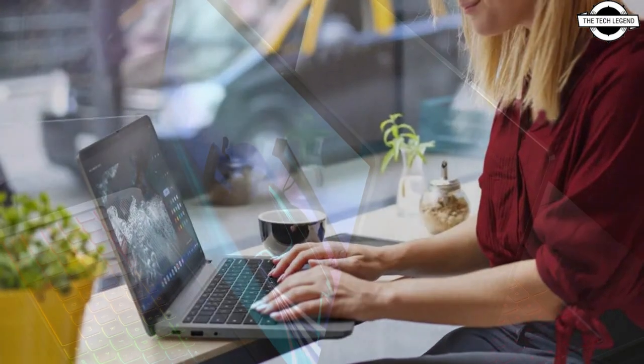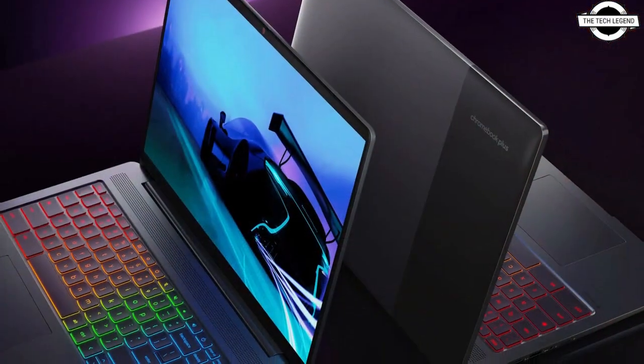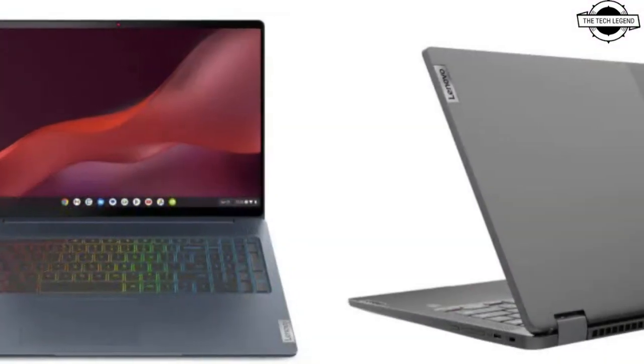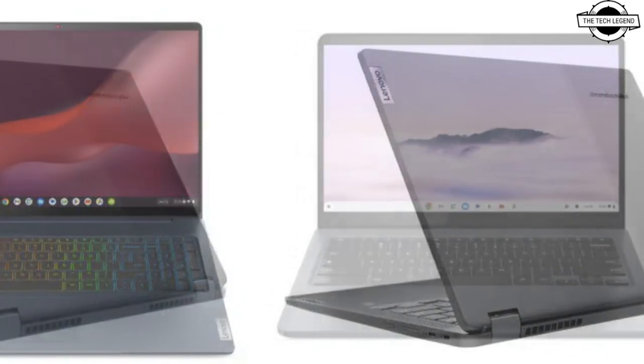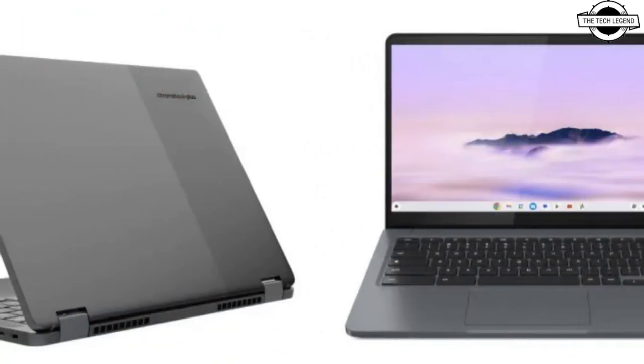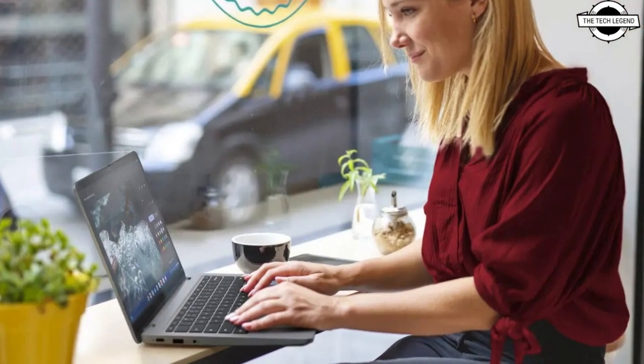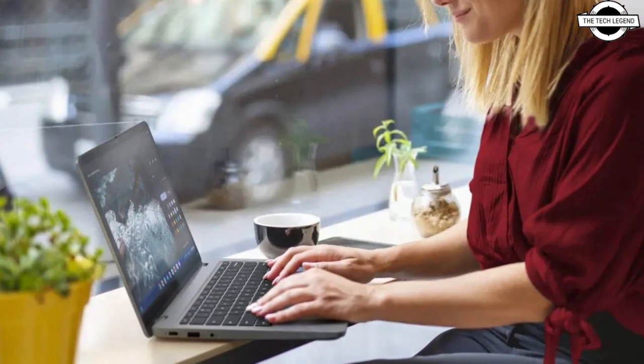So friends, today I will talk about Lenovo's new IdeaPad Chromebook Plus laptops. So friends, it brings together elevated hardware components with AI-powered tools for more productivity, creativity and ease of use. And friends, it is now equipped with more exclusive tools and premium services.